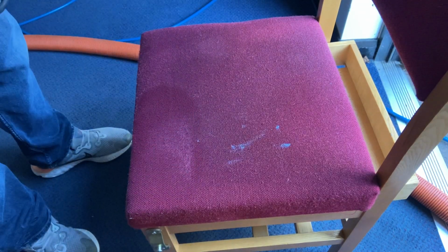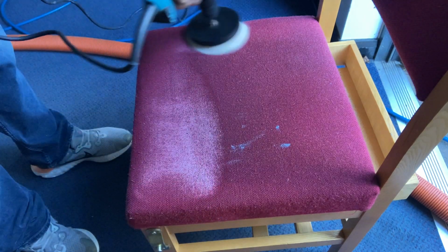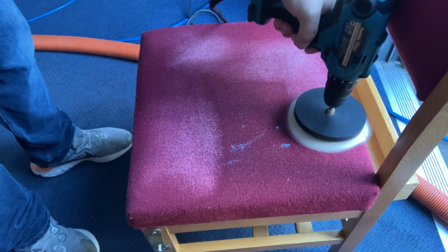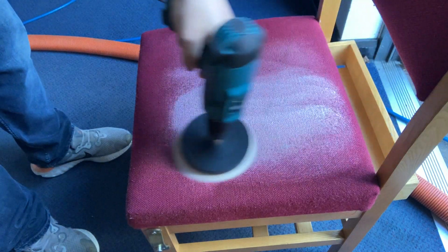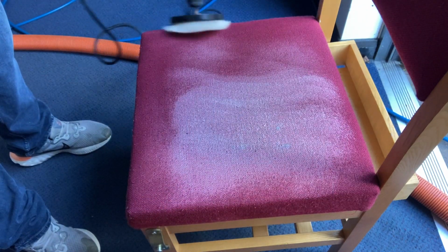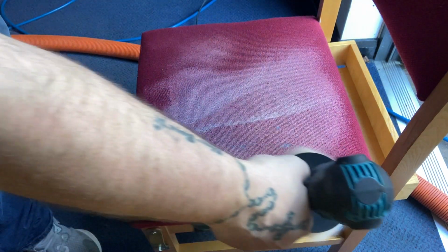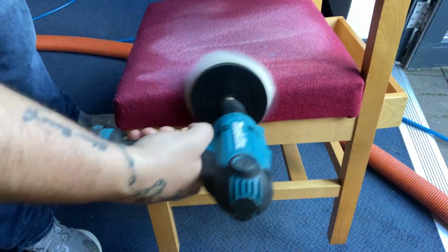More than that, the fabric is mothballed, where they've been used for so long, people shifting about on them, that the fabric is actually bobbled. So that's another thing that I said to the customer we can take care of, just to try and get these chairs looking more presentable. It's actually going to be a 2-day job. The first day we're going to do the chairs, and the second day I'll be tackling the carpets.